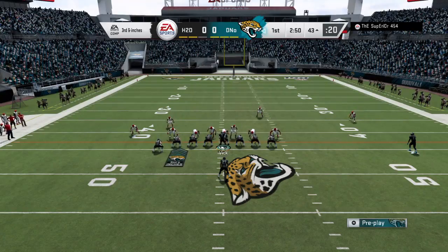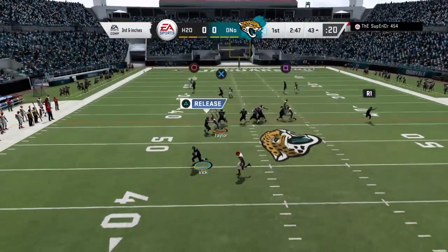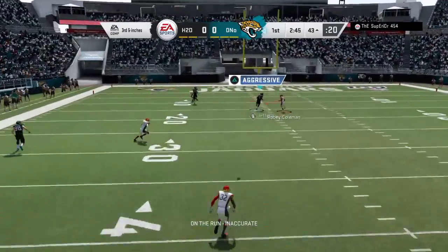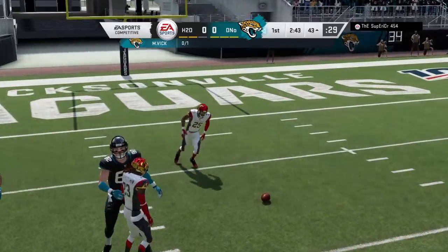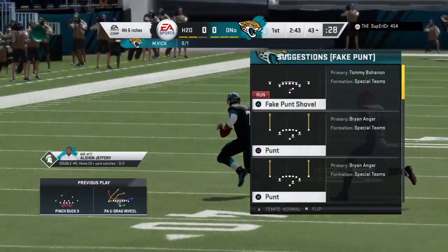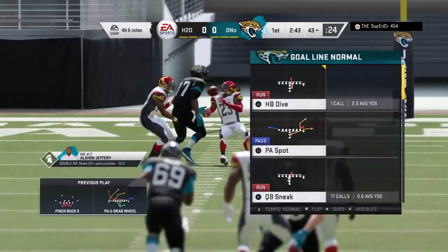Could be 4-down territory even if they don't get this, but they need just a few inches here on 3rd. Rolling to his left. Now he's going to let it go deep, back over the middle. Oh, he almost picked it. Nearly a turnover there on their opening drive. And that's a throw he'd like to have back. Now 4th down.